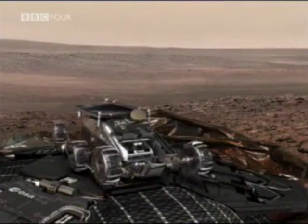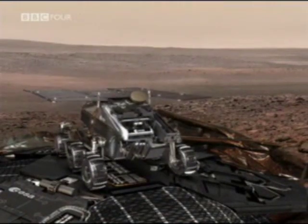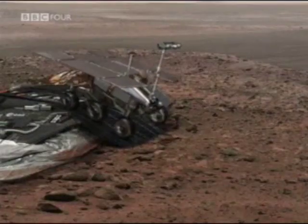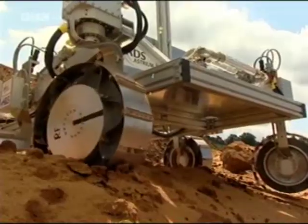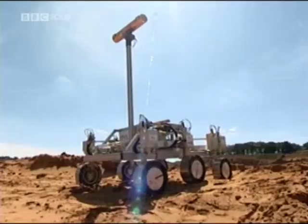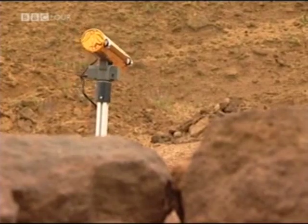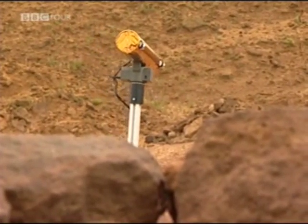These static instruments will be long-lived and should provide a view of conditions at one site for up to 2 Martian years. And remember, a Martian year is just less than 2 Earth years. Meanwhile, the rover will be free to explore, travelling at speeds of up to 100 metres an hour. That may not seem much, but it's a new speed record for the Martian surface. Well, that's the rover moving at top speed. Why don't you take us for a tour?